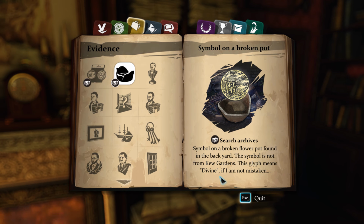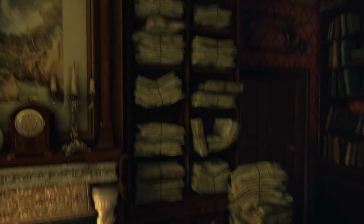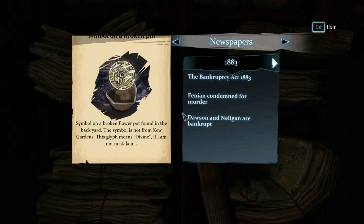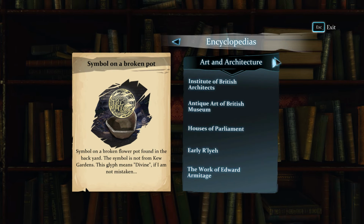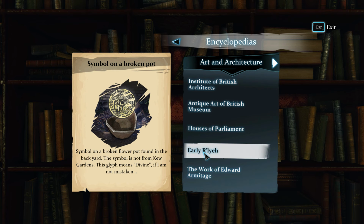Right, I need to look up symbol. Glyph means divine, if I'm not mistaken. So I've got to search the archives. Search. So it won't be newspapers. Encyclopedias. Antiquities. Could it be that? Or that?